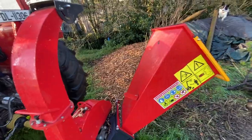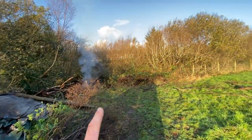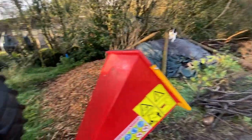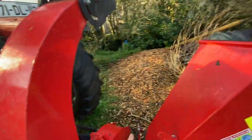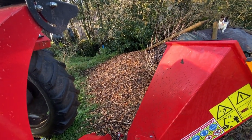And yeah, it's great for taking these, because these bushes take up a lot of space. You can see the space those bushes take up, and it takes them a long time to break down. Now you do have to burn a bit of diesel, but you can turn it into this, which we can then incorporate into our compost.